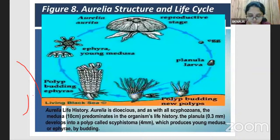No specialized organs are present for excretion or respiration. The whole body surface takes part in gas exchange, and oxygen is taken in, carbon dioxide is removed. And this is how the excretory matter is also released into the water, through diffusion or exchange through the body surface.